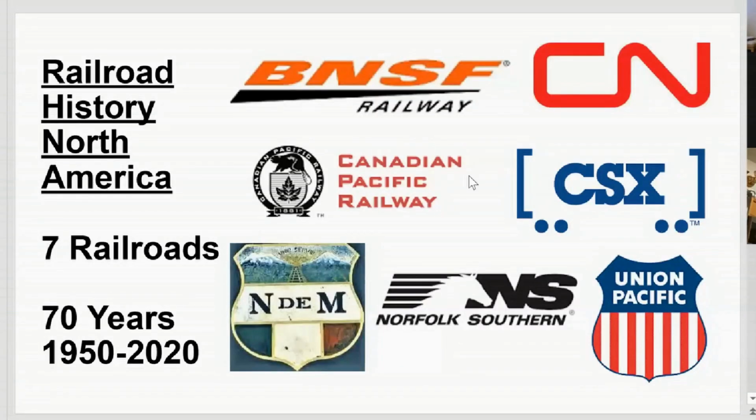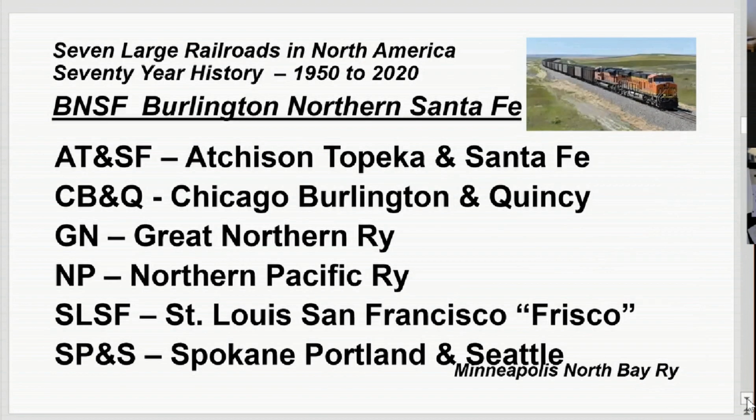What I thought would be interesting to do was, now that we are kind of affixed in 6 railroads in the US and Canada and Mexico. First one alphabetically is the Burlington Northern Santa Fe. So we're going to look at that. And we're going to look in a little bit more detail at the components that were there in 1950. The Chicago, Burlington and Quincy.